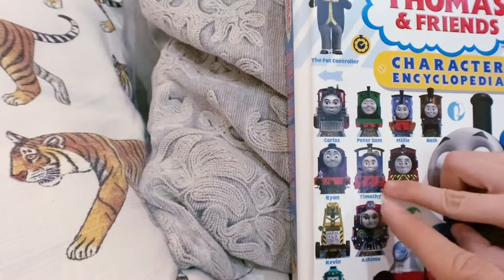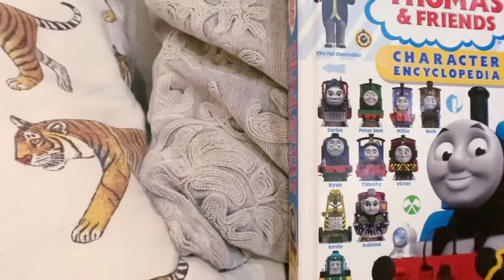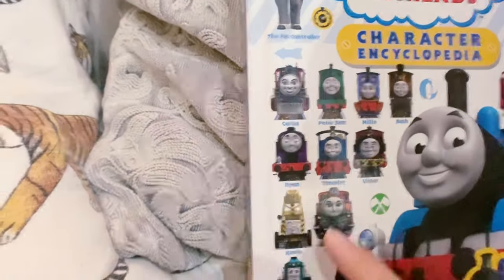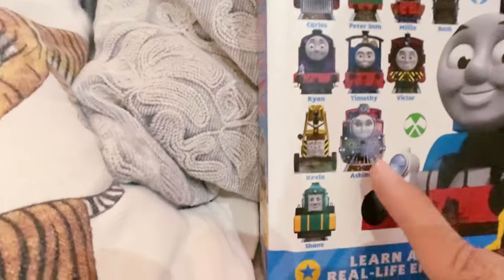There's an even scarier Timothy. The one with ketchup. Don't do it to babies. Babies are crying. Oh, okay. Let's not show them the scary Timothy. Okay. So Victor. Kevin, you like Kevin, right? Ashima, and Shane.